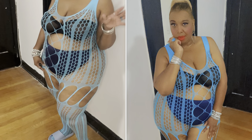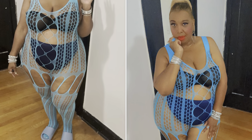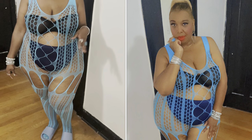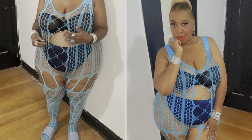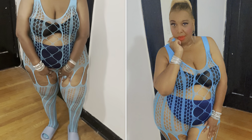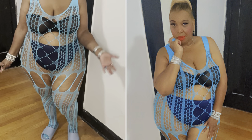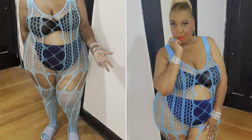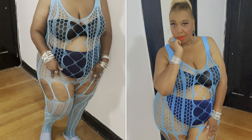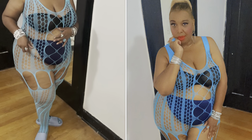But this is the kind of body stocking that, girl, you don't want to put nothing on up under this, okay? And let me also say this. These are so reasonable that if he tore it, okay, if he ripped it off of you or whatever, it's okay. So if you buy this, buy more than one. They were like, I think this is like $3 or $5. And it's just cute. It's cute and it's sexy, okay?